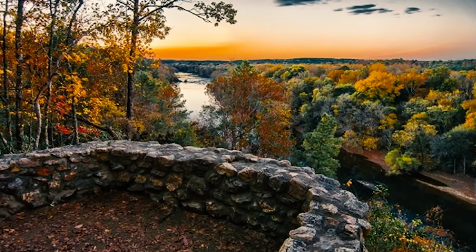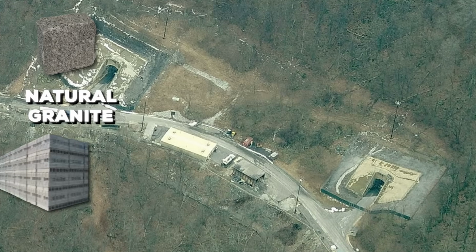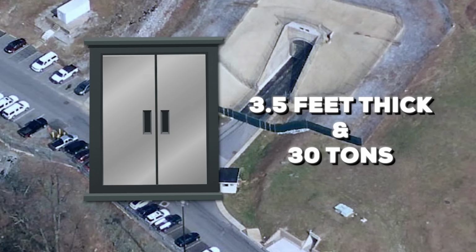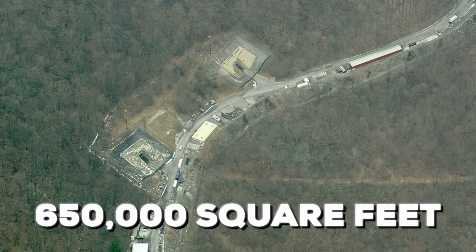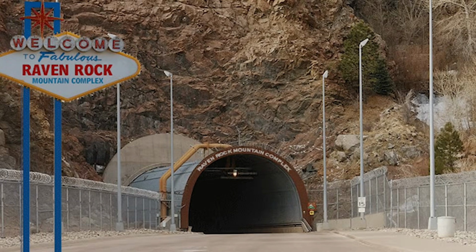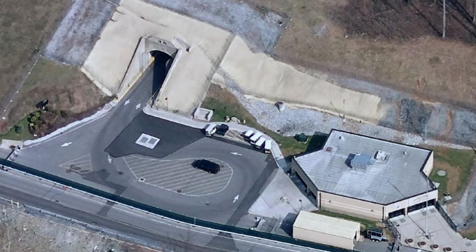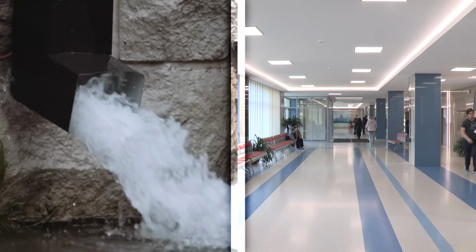Nestled deep within Raven Rock Mountain, the facility is shielded by natural granite and reinforced concrete, along with two massive steel doors, each 3.5 feet thick and weighing 30 tons. Covering over 650,000 square feet, it features 5 buildings with 15 floors that include 50 to 80 offices each. Often referred to as an underground city, Raven Rock is self-sufficient with amenities like a cafeteria, barber shop, medical center, and its own water and power supply.